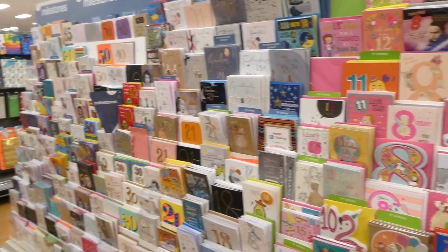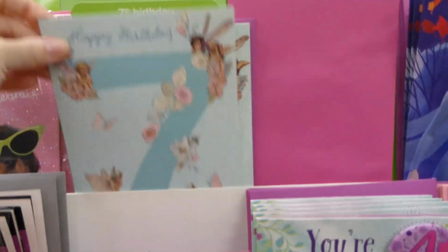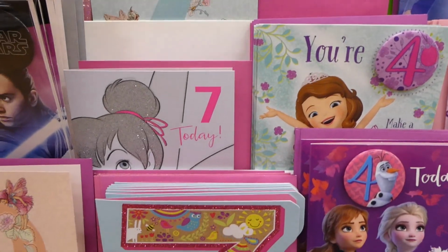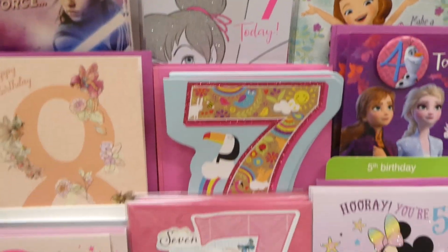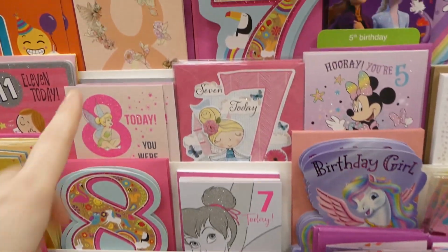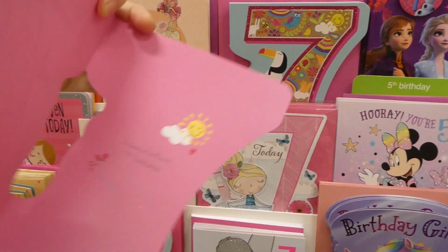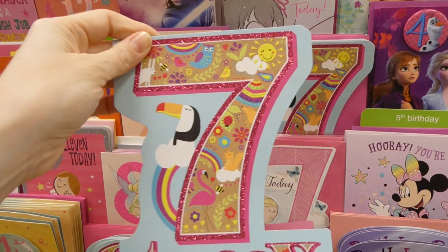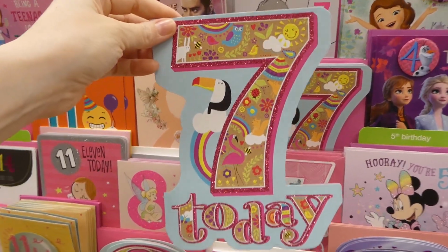So I'm at Big W right now, and this is just the card selection, and I've kind of perused through. There's some cute stuff. This one's a ballerina one. These are really cute. And there's a Tinkerbell, but the little girl's into Hatchimals and Shotkins. So I kind of looked through the few that they have here for 7s, and I think I'm gonna get this one, which is really cute. And it just says 7 today. And it just says have a brilliant 7th birthday. So I think that's simple and easy. It's not ballerina or anything, so hopefully she'll like it.